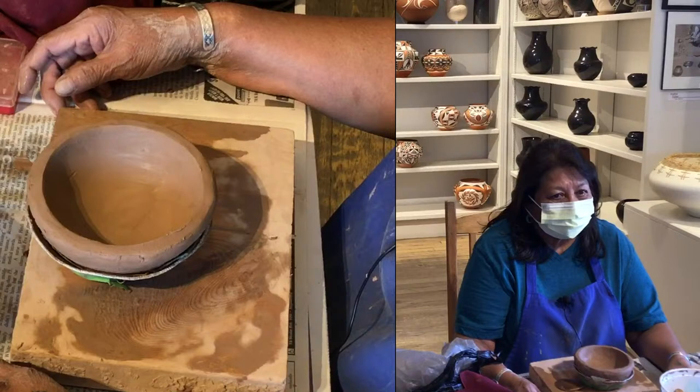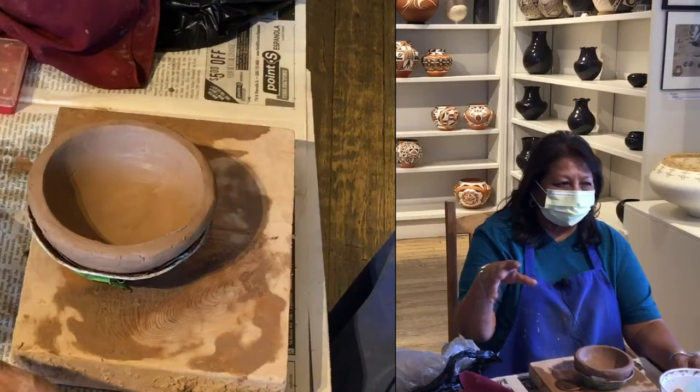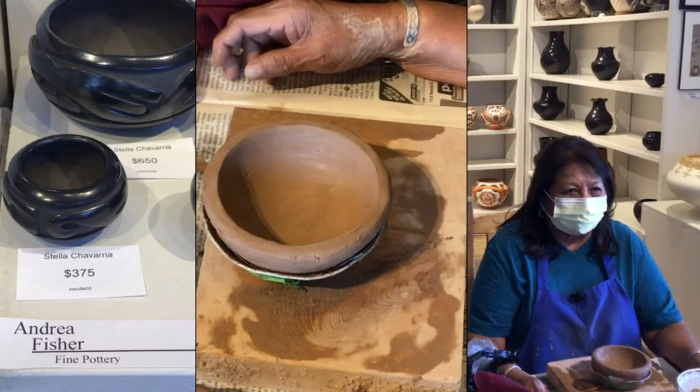Yeah, I do. I fire outside in the back of the house, in the backyard. That's a special place. Yeah, little corral. I have it all fixed up, and I fire in there. Yeah. Great, because I know all your pieces are ground fired, aren't they? Or some of them kiln fired. Yeah, they're fired outside. They're all fired outside.